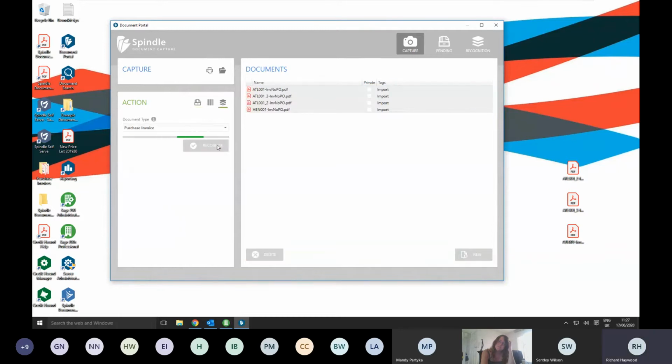So all I have to do is hit recognize, which was that button there. What this will do now is submit them for recognition. So everything you're seeing on my screen is all on my computer, on premise as we call it. Actually, this solution, it's hybrid cloud. What's hybrid cloud? It's just a mix of on-premise and cloud type technology.